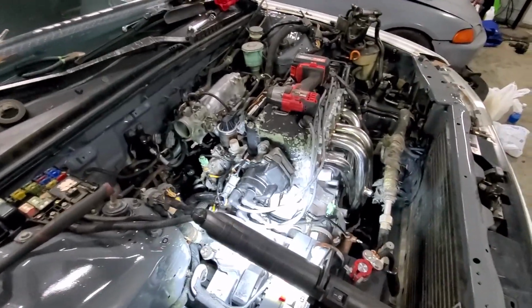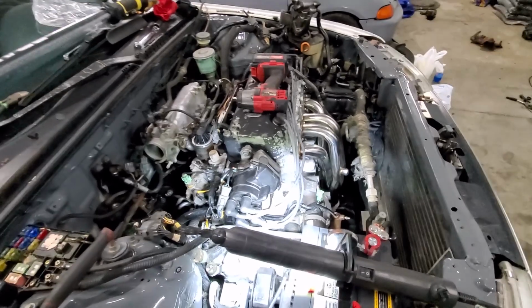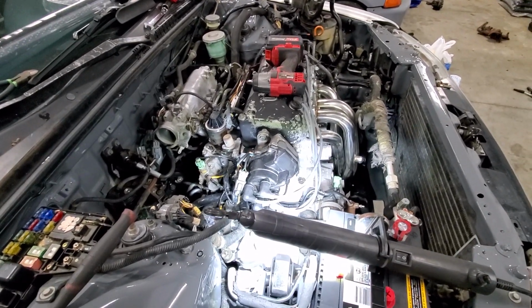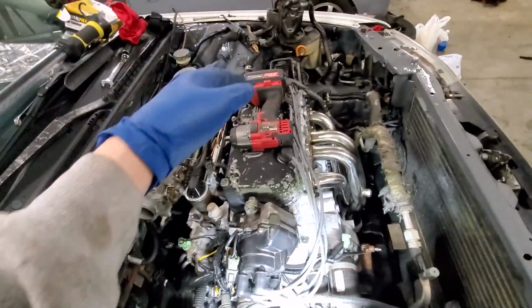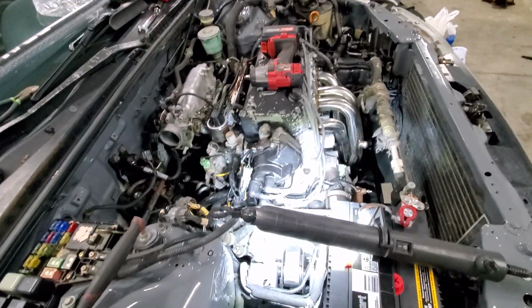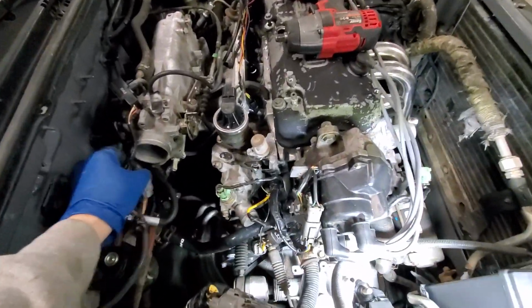Alright guys, so I've been playing around with so much crap because I really started flipping out when this thing wouldn't start, but I figured out my issue, and thank God it is not the distributor, it is not that crank position stuff. That's what was worrying me. I'm having an issue of just not getting fuel.